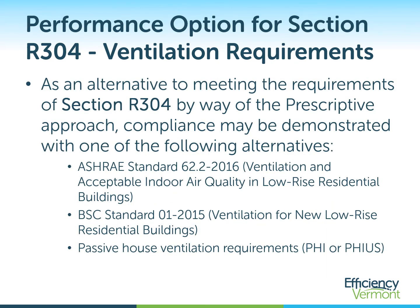So as an alternative for meeting the prescriptive approach for mechanical ventilation of Section R304, there is the performance option for ventilation, which requires some calculations to be done to give a full house ventilation rate and runtime, and it takes into account the square footage of the house, the number of occupants, and building exposure, as well as air leakage rates. The allowable standards to be used for the performance option are the ASHRAE standard 62.2-2016, the Building Science Corp standard 01-2015, and the Passive House ventilation options or requirements.